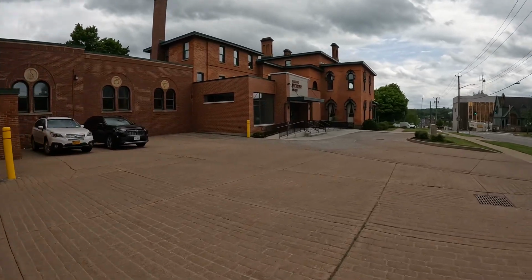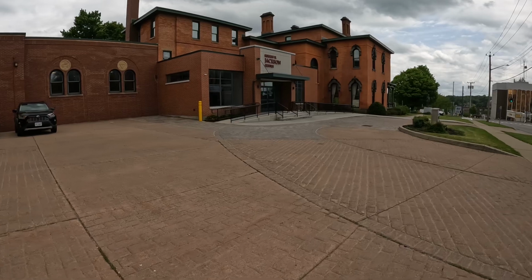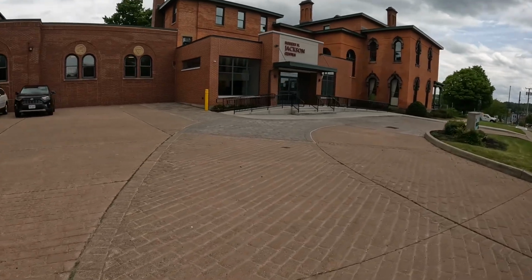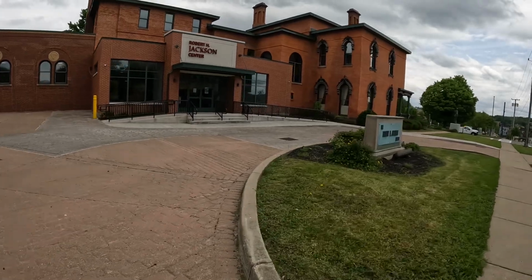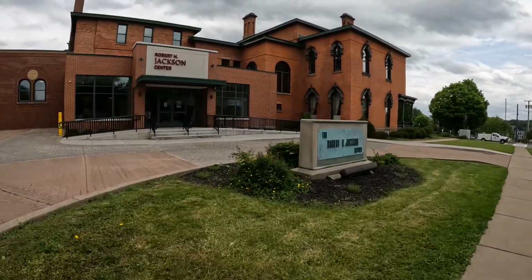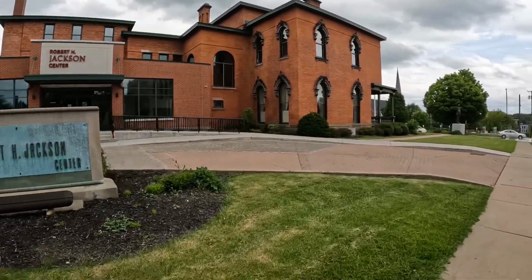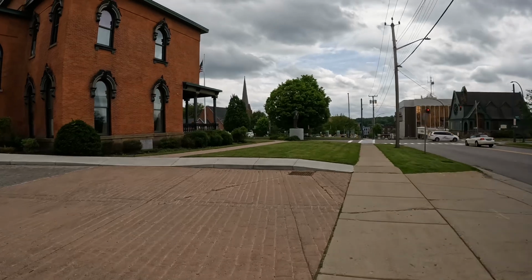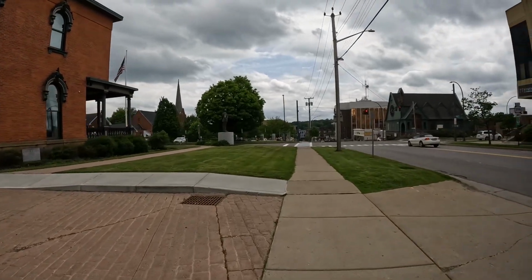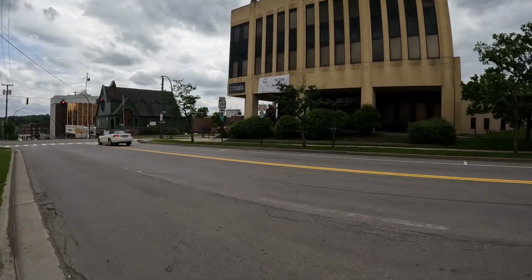He is a local lawyer. He was a member of this Freemasons Lodge here. Local lawyer who became a Supreme Court justice and was responsible for the Nuremberg trials. He was the judge, the Supreme Court justice who oversaw the Nuremberg trials, where they tried and convicted Nazi war criminals after World War II.